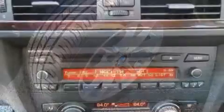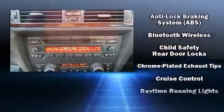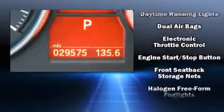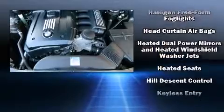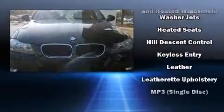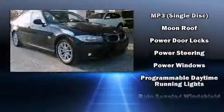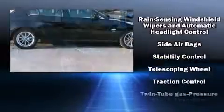BMW ensures the safety and security of its passengers with equipment such as dual front impact airbags, head curtain airbags, traction control, brake assist, anti-whiplash front head restraints, ignition disabling, and four-wheel disc brakes with ABS. Sophisticated all-wheel drive assures superb handling in any weather condition.